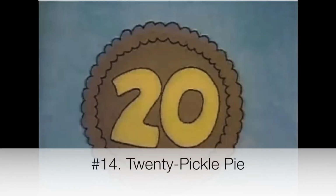Number 14, 20 Pickle Pie. Uncle Ned is said to be a wonderful chef. He is ready to prove it with a pie that he has made of what else than 20 pickles. When the pie is done, he cuts 20 pieces for his friends. And spoiler alert, they hate it. With a passion.